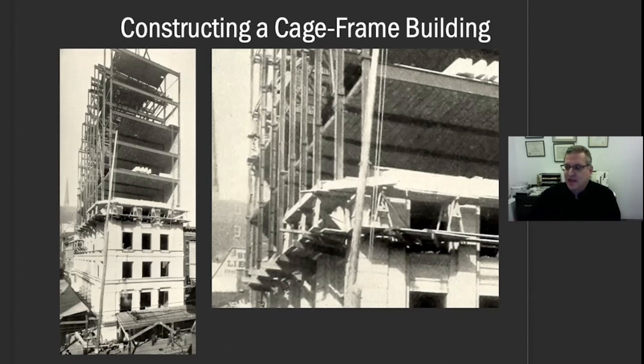So this is just sort of a definition. This is the late 1890s, and people are still building this sort of transitional form. One thing that you notice here, if you look up through the building the way this photographer did, is that the floors aren't complete. The frame is being built and the floors aren't complete.